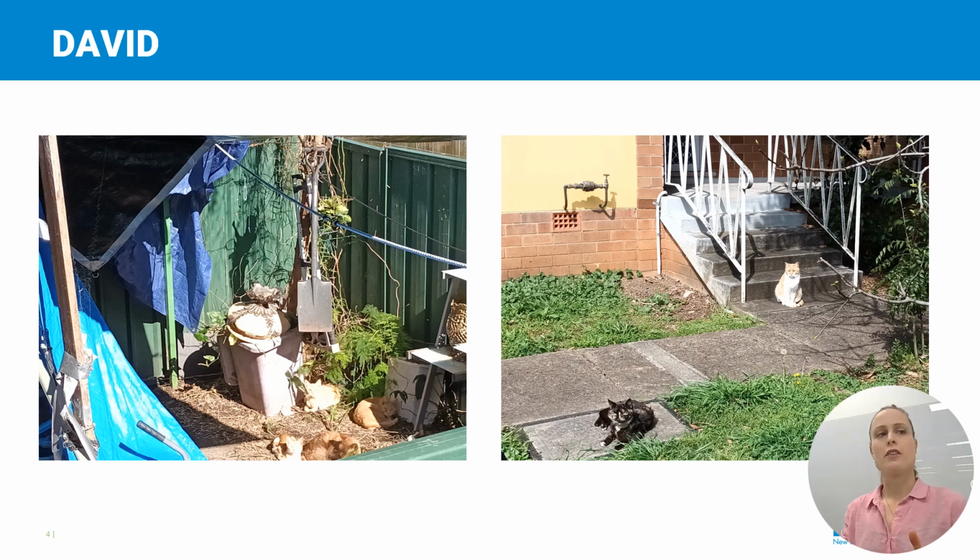About 15 years ago, David had one pregnant stray cat turn up and he started to feed her. And that one cat quickly turned into many cats and has become a relatively stable population of about 30 to 50 cats. So at this colony, it produces a pretty reliable annual harvest of kittens who make their way to rescue groups, to pounds, to our shelter.